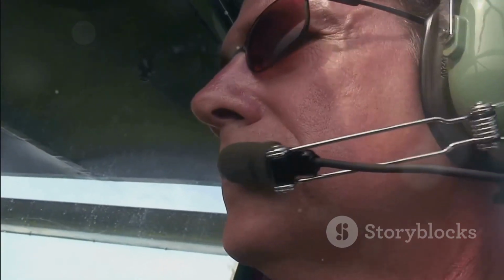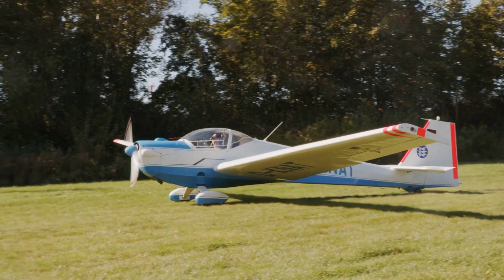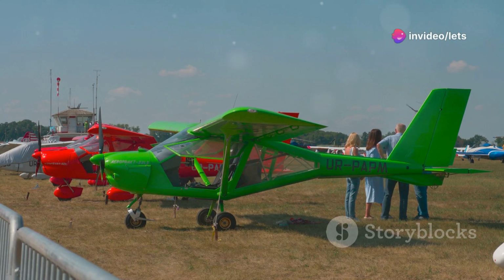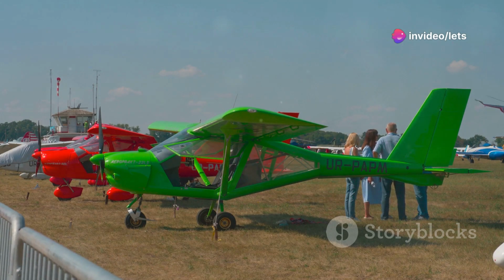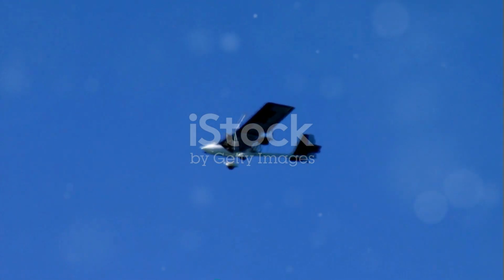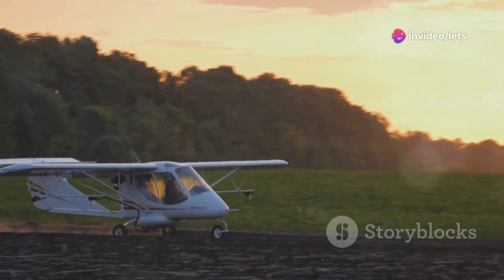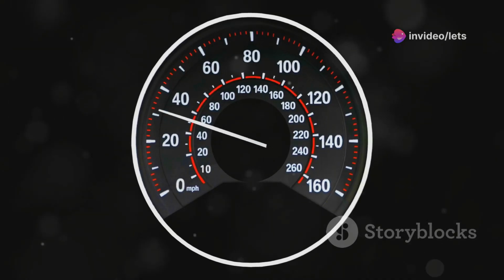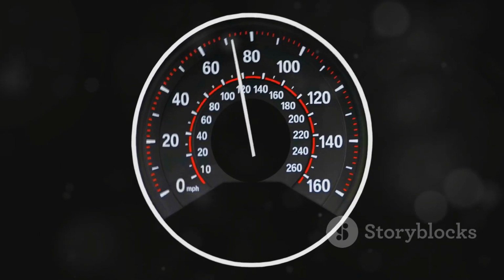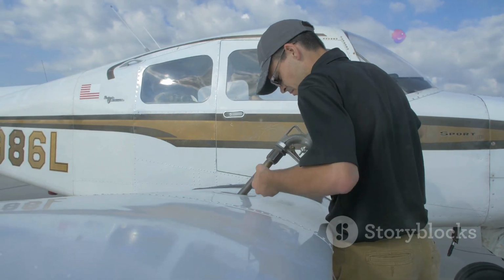All right, hold on to your hats, folks, because things are about to get fast. Introducing the K30 Topaz, a high-performance ultralight straight out of Poland that's turning heads and breaking speed limits. This sleek, bird-like aircraft is a testament to Polish engineering, with a carbon fiber fuselage that screams speed and agility. And when I say speed, I mean it. This thing can hit a top speed of 167 miles per hour, making it one of the fastest ultralights in its class.